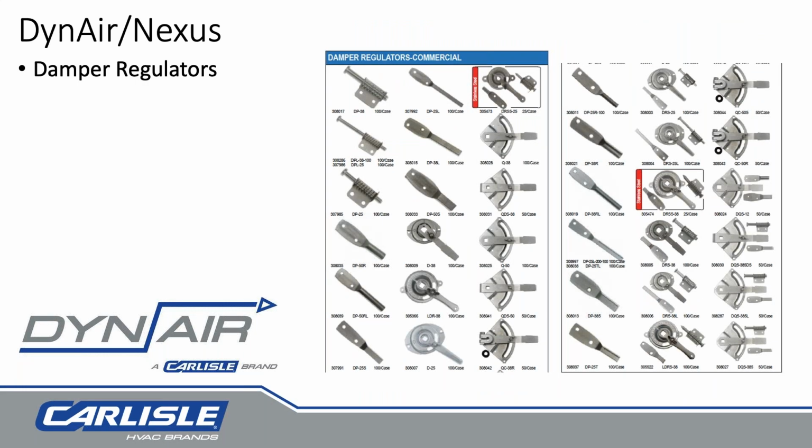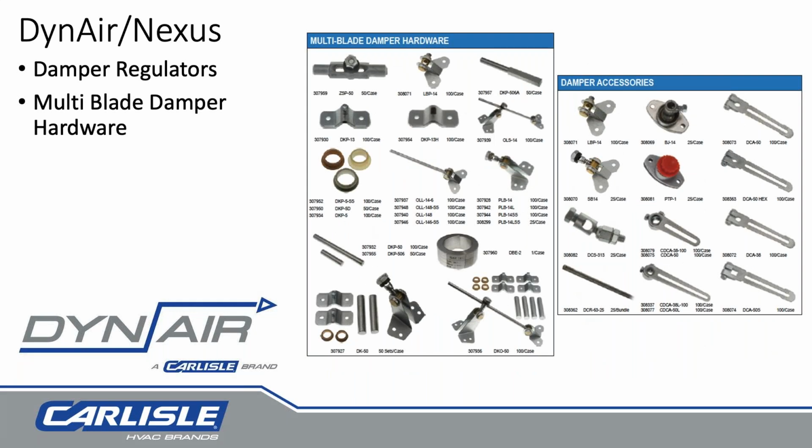Full offering of end bearings, regulators, and regulator kits as part of the whole damper line assembly there. And a full line of damper parts for multi-blade dampers. Whether you have a small or a large parallel or opposed blade damper, we definitely have the components to make them move together in concert as they should.